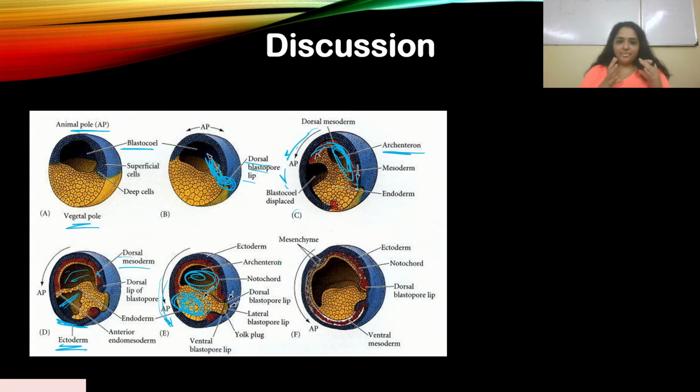So the blastopore is an area which allows those bottle cells to enter. It is similar to the primitive streak in humans. We'll come to that later when we study gastrulation of humans. But let's look at frogs. You see the animal pole has shifted and it has finally come down over here, and this blastopore has formed over here finally. Okay, it has closed. It actually forms a yolk plug.